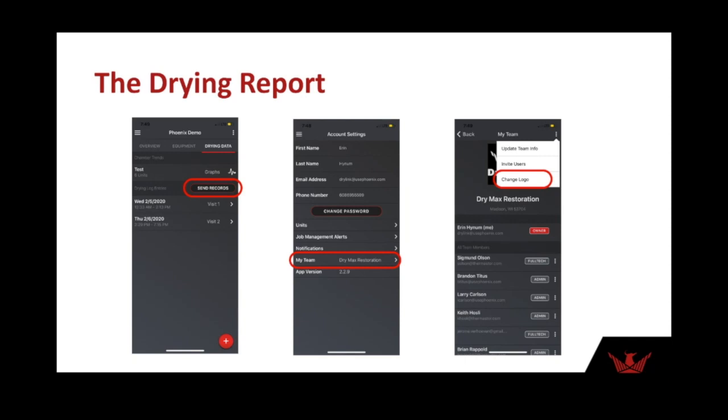The drying report, you can see in this first image on the left-hand side, we have this send record. So if you're actually in a job, so this is the Phoenix demo job, and you're on the drying data tab, so this is where you go to take your daily readings, there's this prominent button here, send records. If you click send records, you're going to get a link, and your phone is going to try and use its native sharing, so you can select from text messaging or email, and you can send that link to whoever you want. And once they have that link, they'll click on it and go to a website, and that will be updated in real time, which I'm going to show you here in just a minute.